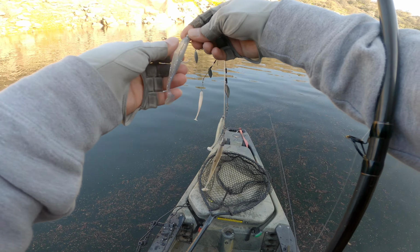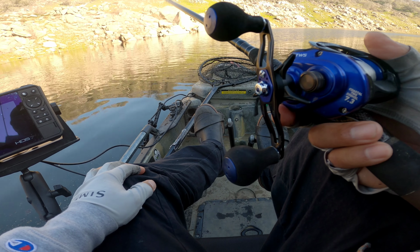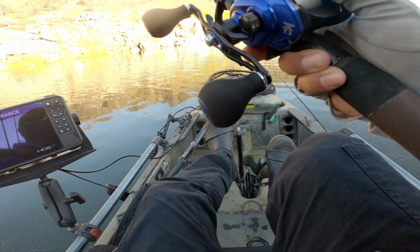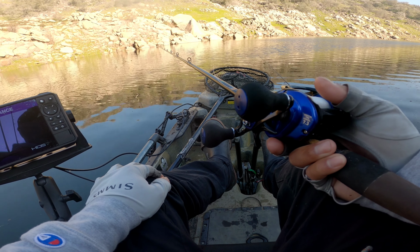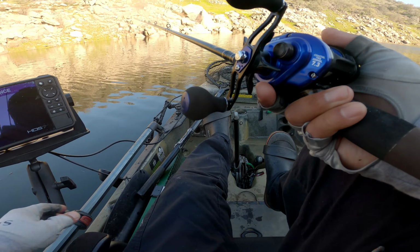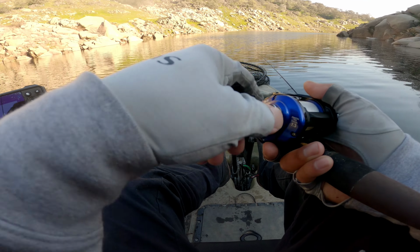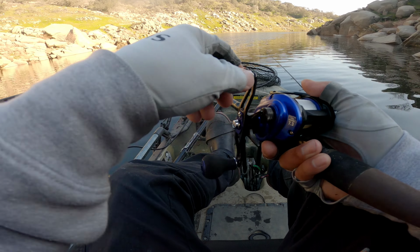Should have weighed that one. Forgot to weigh it. It's all right. Let's just call it like a 1 pounder, 1 1/4. I was hoping it was gonna be a bigger one. Might have to put on the bigger Kytex. Let's see if those bigger fish will eat the bigger Kytex. That fish is a little bit pale, so that means these fish are starting to move up a little bit more shallower.